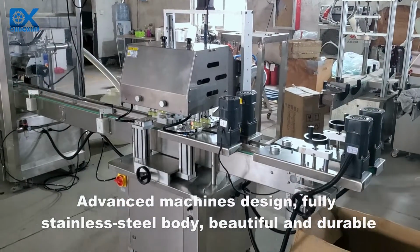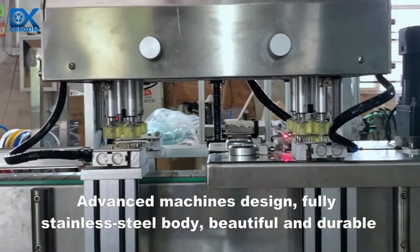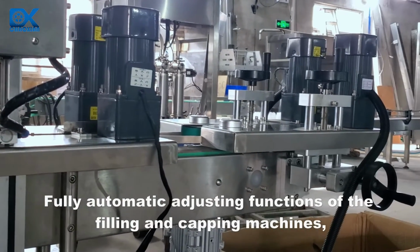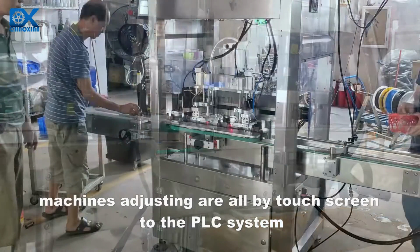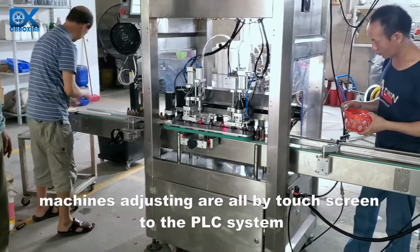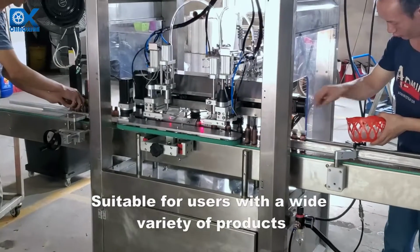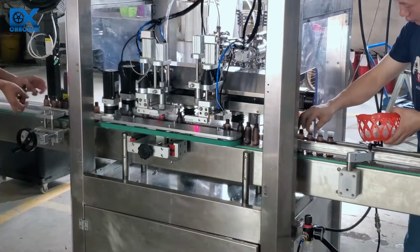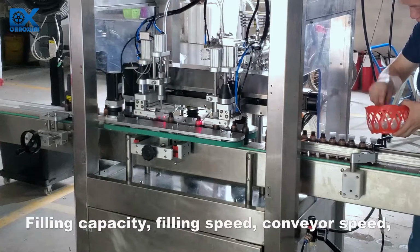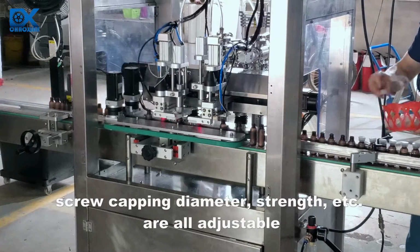Advanced machines design, fully stainless steel body, beautiful and durable. Fully automatic adjusting functions of the filling and capping machines, machines adjusting are all by touch screen to the PLC system. Suitable for users with a wide variety of products. Filling capacity, filling speed, conveyor speed, screw capping diameter, strength, etc. are all adjustable.